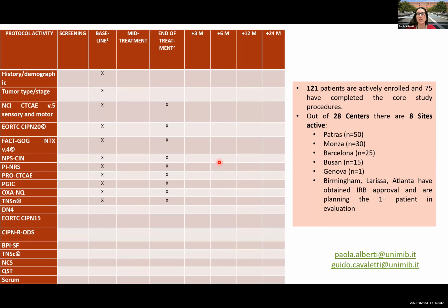The study is, let's say, a two-layer study. First level, core study, very tiny amount of outcome measure to be applied, extended study, many more outcome measure. We expect that 30 countries all around the world will be recruiting in the next few months. And in a couple of years, we will have strong, robust data describing the natural history of CIPN and probably giving us a final answer on the best way to assess it, in particular, if you want to run a stronger, robust clinical trial.